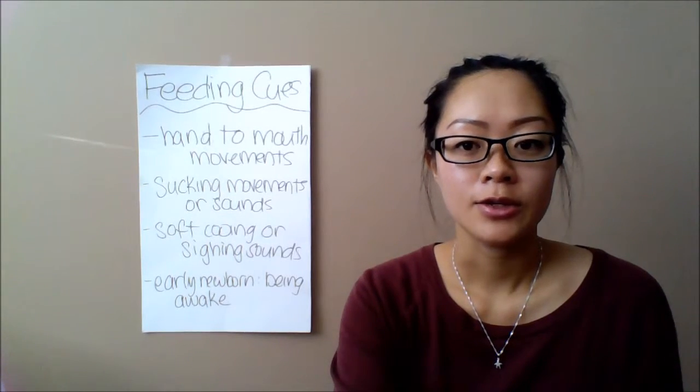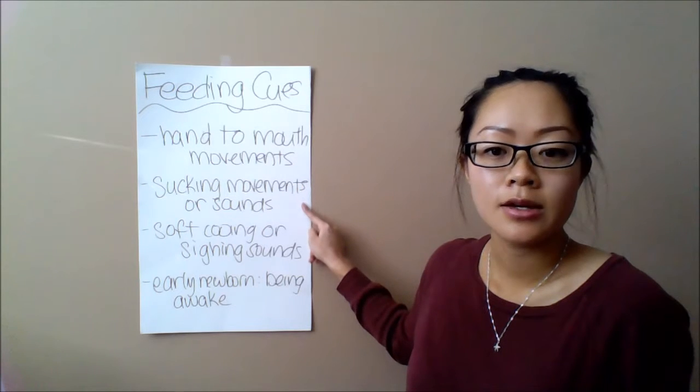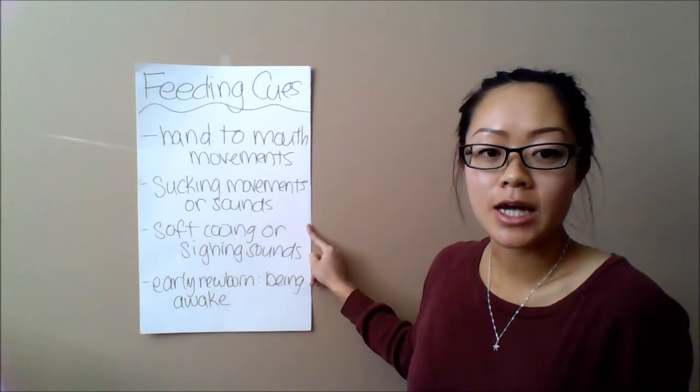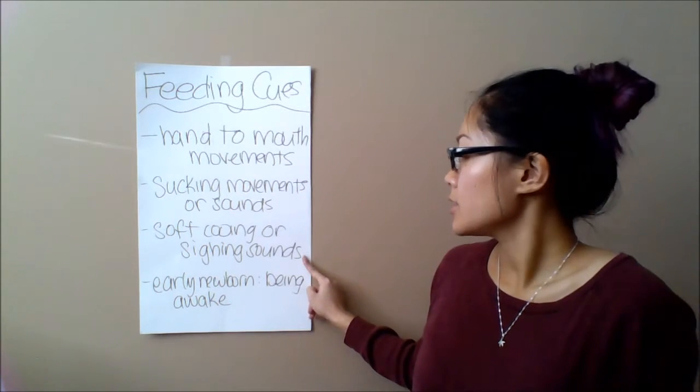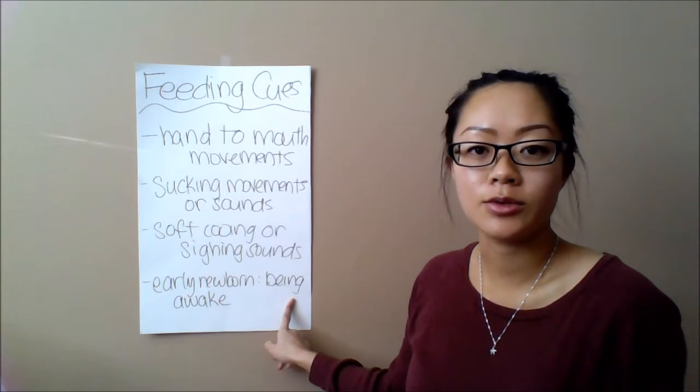Sometimes the baby will give clues as to when they're hungry. Some of the feeding cues include hand-to-mouth movements, sucking movements or sounds, soft cooing or sighing sounds, and in the early newborn, just being awake is sometimes a feeding cue.